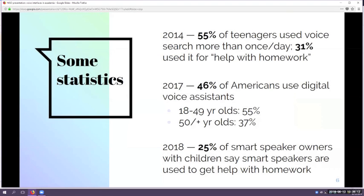A 2017 Pew survey found that 46% of Americans use digital voice assistants. There's evidence that younger generations acclimated to voice very quickly. Even back in 2014, a Google study reported 55% of teenagers using voice search more than once a day, and 31%, just under a third, reported using it for help with homework. Today, there's some evidence that voice interfaces might be becoming a sort of background technology for early education and childhood, with a quarter of households with voice assistants and children engaging with them for help with homework.